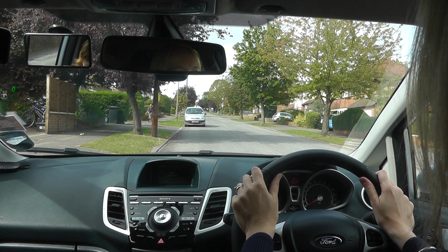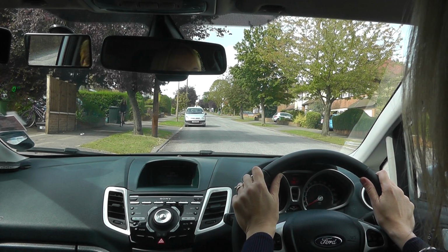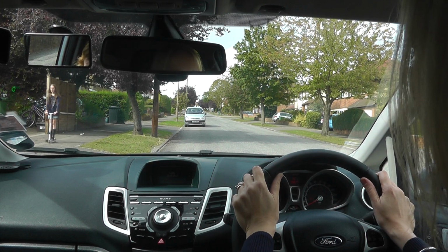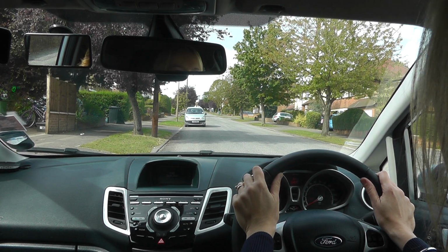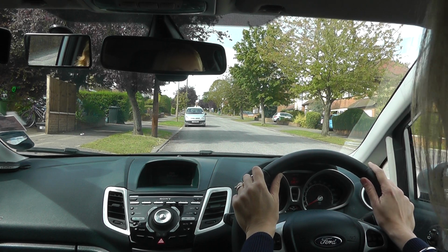Okay. So, are you going to indicate to pull across? Only if there's something to indicate to. Yeah, because we are actually going to the opposite side of the road, we will indicate to pull across. Whereabouts do you reckon it'd be appropriate to put the indicator on? Just as I'm going past the road, so no one thinks I'm turning in there. That's it. Well done.